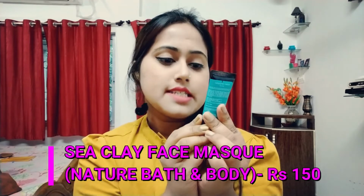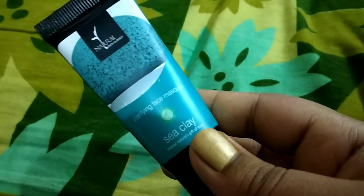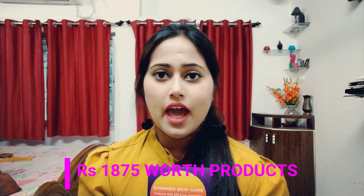The next and the last product is a summer treat, and this is a surprise product from Glamego. This is the Sea Clay Clarifying Face Mask from the brand Natural Bath and Body. This is a travel size pack and it retails for Rs 150. You can use this 2 to 3 times per week, and this is an ideal product for combination to oily skin. So if you add the prices of all the products given in the box, it will come to Rs 1875. And you get all these products for a very nominal amount.